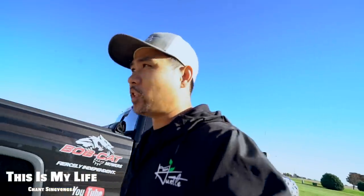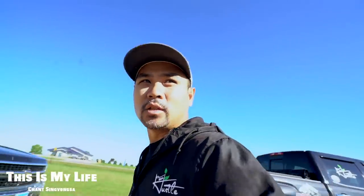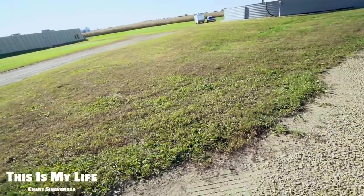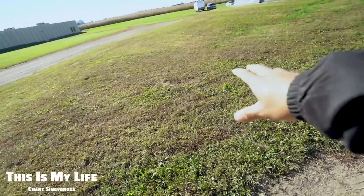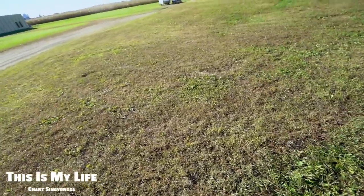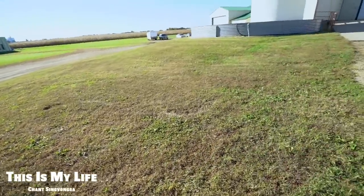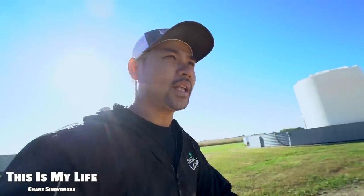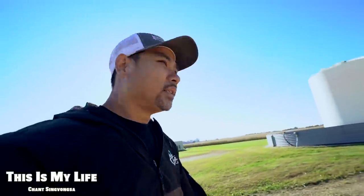All right guys, this is the first property Michael's gonna use that on. As you can see, it is really brown. We're gonna aerate then overseed. Hopefully we get some green back next year, and then start fertilizing it and stuff.